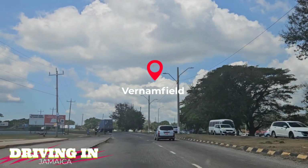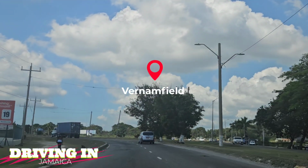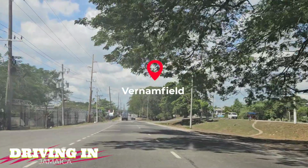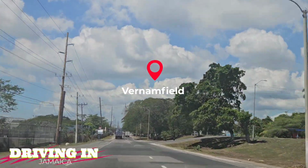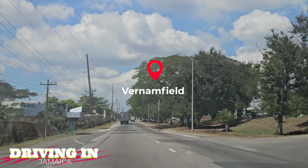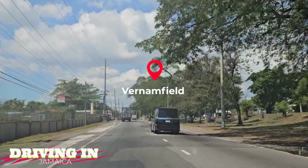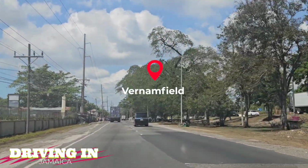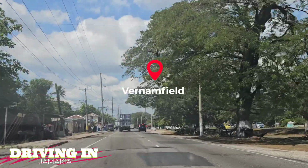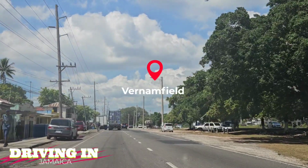Now, as it is today, 85% of the people that come through Sangster International Airport are tourists. And of that 85%, 45% stay in Negril. So right away, there is traffic for the Negril International Airport, because why would you go to Montego Bay when you have a flight to Negril? So the traffic is there for the Negril International Airport.